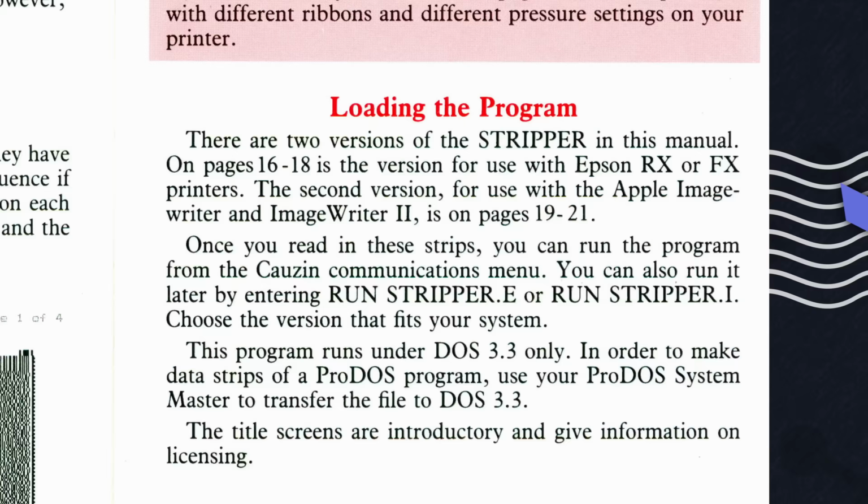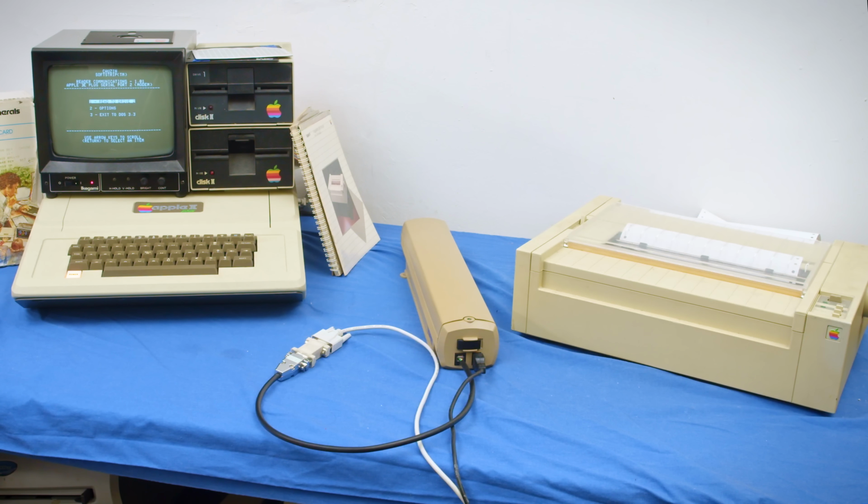You need a printer that is supported by the software, and the only 2 it can do this with is an Epson FX80 and, thankfully, an original Imagewriter. The DPI capabilities of the printers would have to be specially handled by the software, so it makes total sense that there would be highly specialized support like this. But with everything here and connected, we're finally ready to print a Softstrip now.